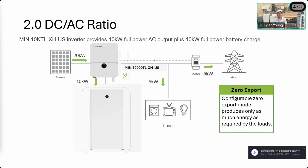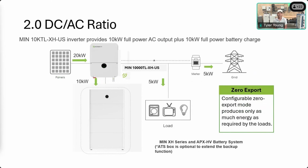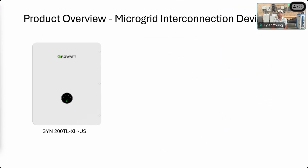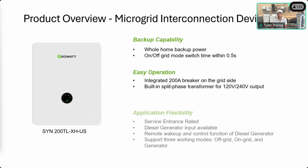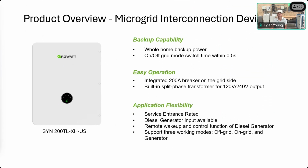That's great. So you can have an oversized solar system and don't have to have any excess wasted loads or energy up front. Next up is our SYN. Of course, compatible with whole home backup, which Franklin is absolutely doing a bang-up job with all of your guys' installers. Has an on-grid, off-grid switching time of 0.5 seconds.